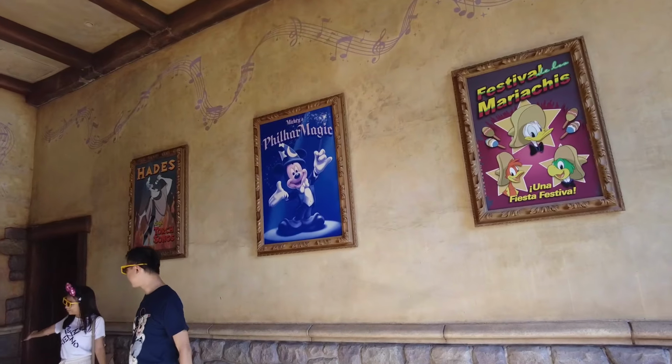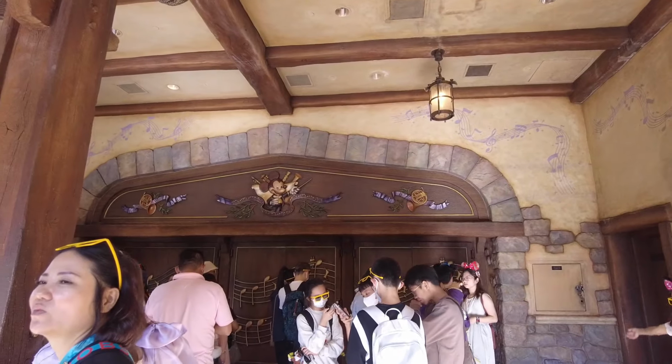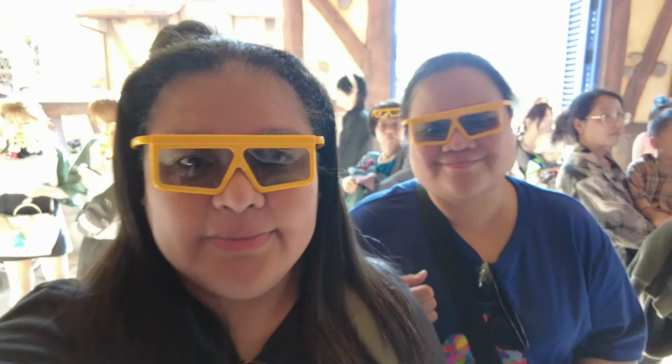Next in our list of rides is Mickey's Philhar Magic. So we'll be going inside this theater. We have to wear these 3D glasses. Go inside. So I guess it's a 3D movie.